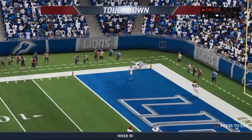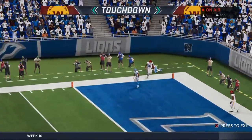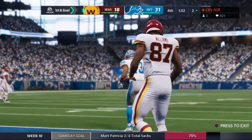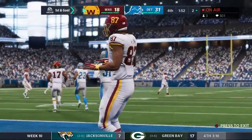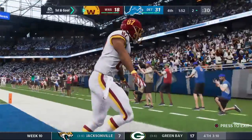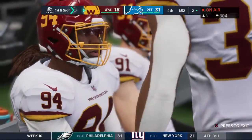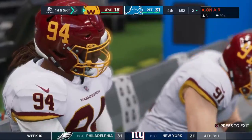And this is taken in for a Washington touchdown. Touchdown, Washington. Chad Williams, his first touchdown on the year. And Washington able to close the gap just a bit. I'm not sure win-win is the proper term here, but it certainly felt like it. They got the touchdown they needed.